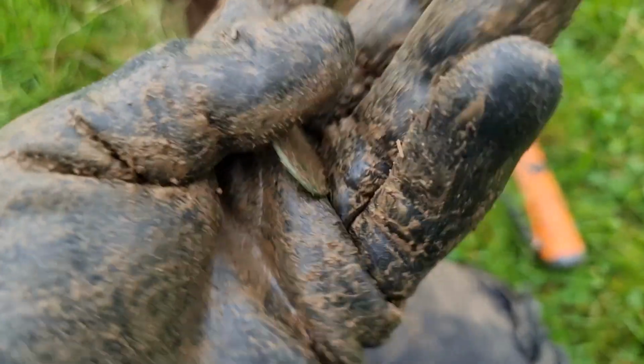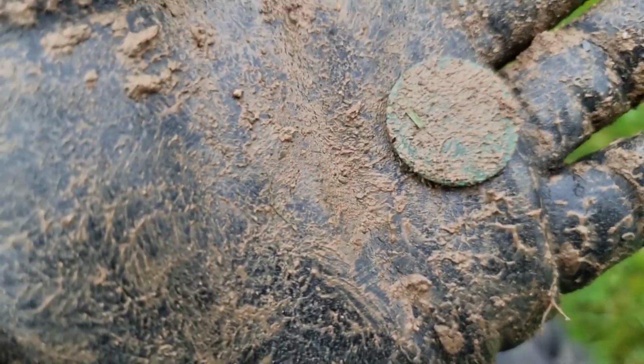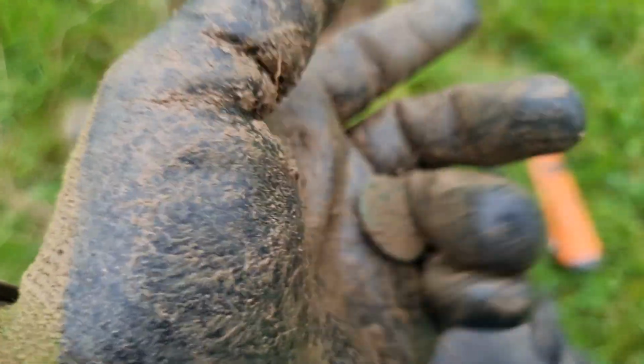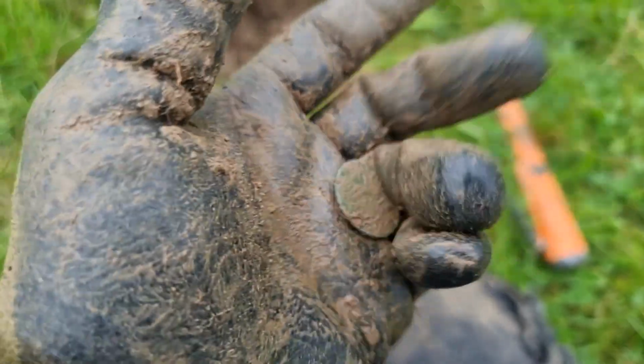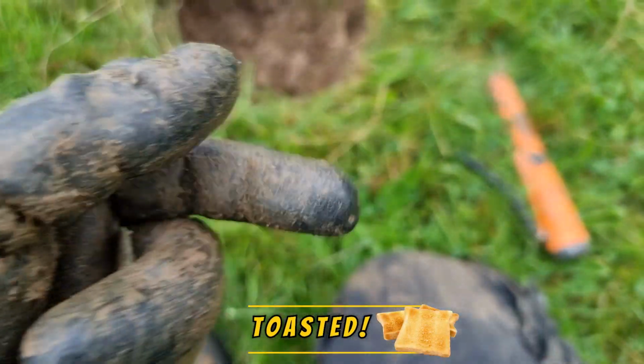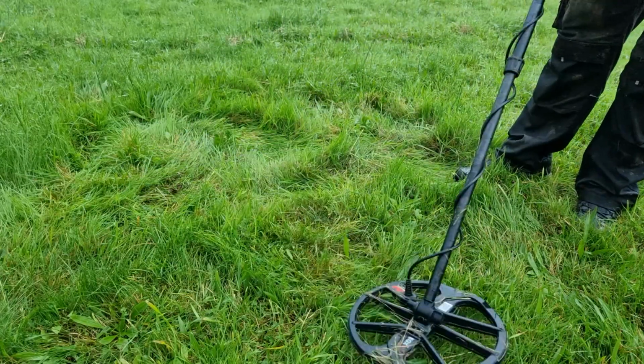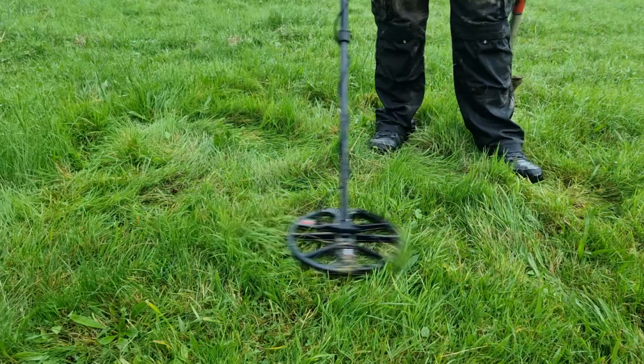Second coin of the day. First one was silver, so that was very nice. This is just a little half penny, an old half penny. Can't see who's on it. I don't want to rub it too much because, well, you know why. And it's just impossible to get all the mud off. So I'll clean that one at home, figure out who's on it, and I'll let you know on the screen there. Got a very nice 21, 22, yeah.